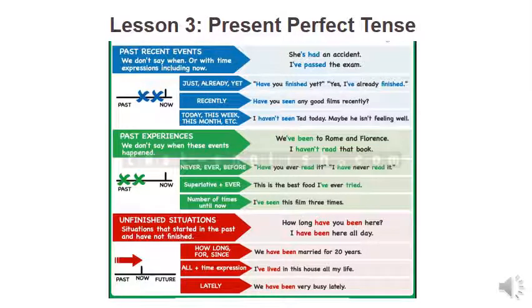Let's first start with the present perfect tense. This is the third grammar lesson for this semester. First of all, we are going to talk about the uses of the present perfect and the form of the present perfect tense. Present perfect is used to express the past recent events.